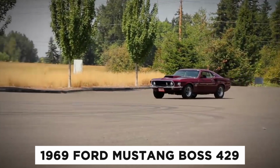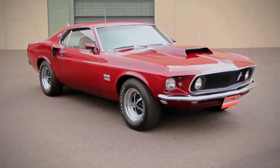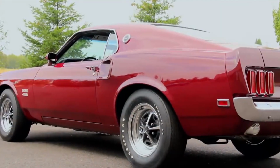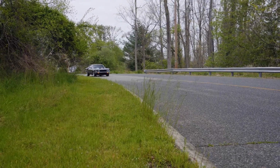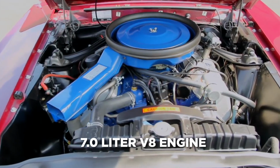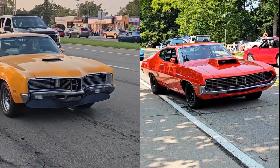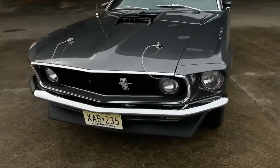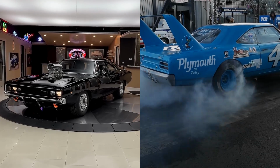Is it the famous 1969 Ford Mustang Boss 429, which wasn't really built to tear up the racetrack, even though it had the heart of a beast? Its main purpose was to meet the National Association for Stock Car Auto Racing's NASCAR homologation rules, allowing Ford to use its massive 7.0-liter V8 engine in full-size race cars, like the Ford Torino and Mercury Cyclone. Why? To take on the aerodynamic giants of the time, the Dodge Charger Daytona and Plymouth Superbird.